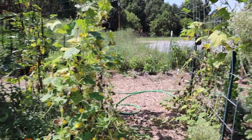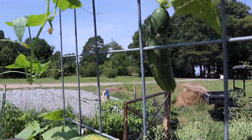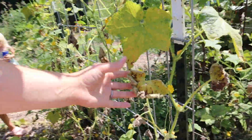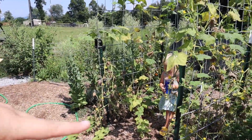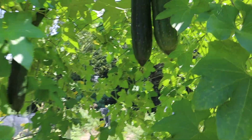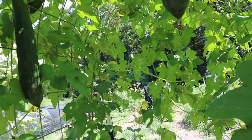So you can see these ones diseased pretty quickly. They have kept producing, as you can see. Not as many as they would. Like I'm probably just gonna rip them out because we should be able to get another round of cucumbers in. Loofahs are great. They're huge. This one's starting to turn. So this is definitely going to be our first, I think, we'll be able to harvest for like loofah.